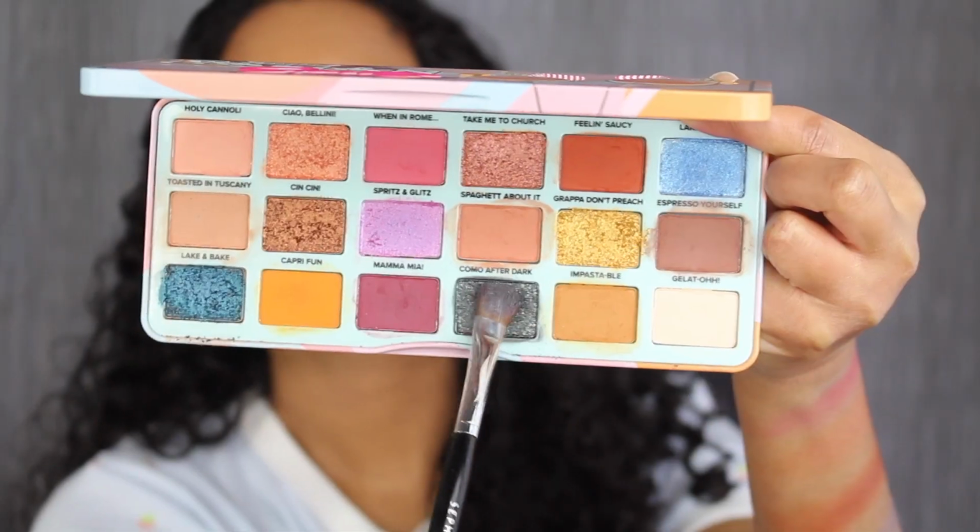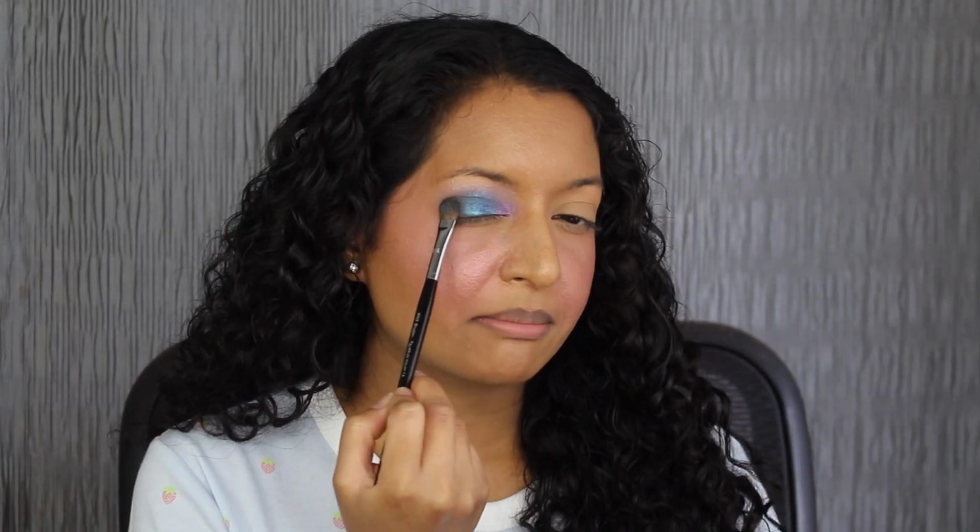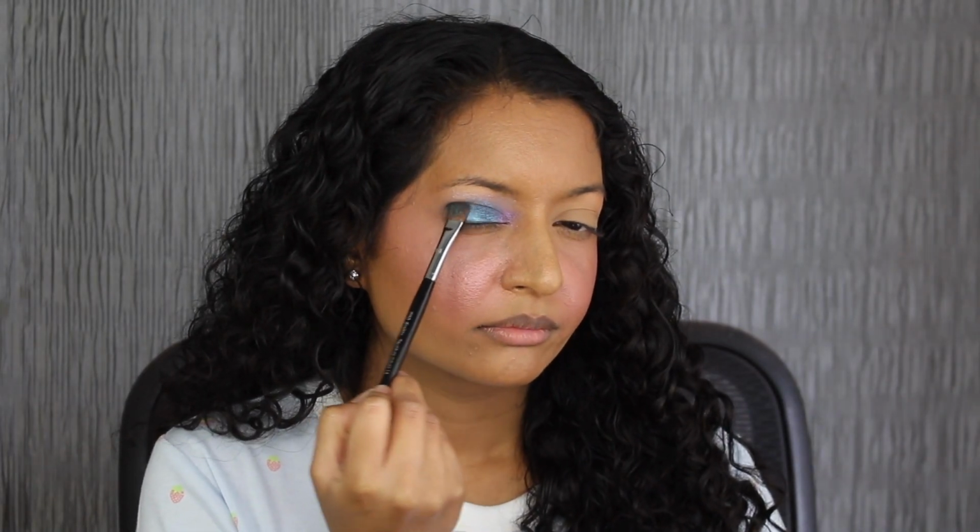Taking that same flat brush, I'm going to flip it over and dip into the shade in Como After Dark. There's a tiny bit of fallout in this metallic shadow. Pack this in my outer corner. That shade is really pretty. I'm gonna leave this eye look as is.